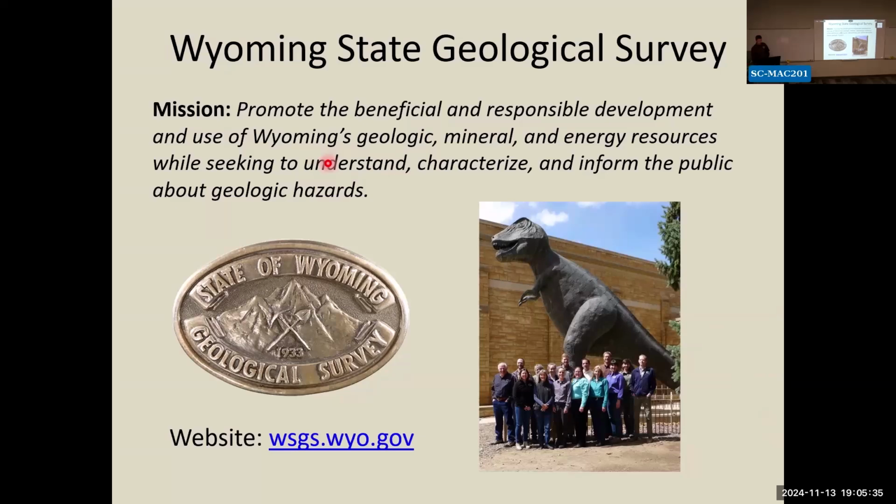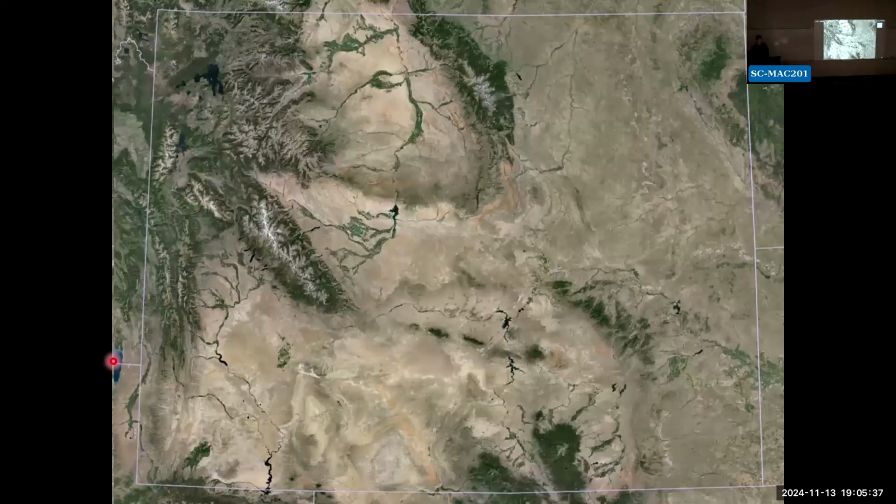We have a lot of these. So in keeping with our theme of this 30,000 foot flyover, I like to start with this slide, which is a satellite image of our roughly rectangular state, and use this opportunity to emphasize that somebody like me, a geologist, is really lucky to get to work in Wyoming. And that's for two main reasons.